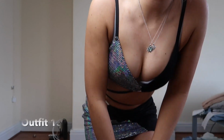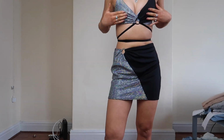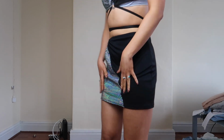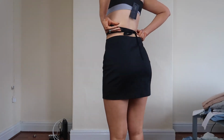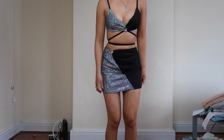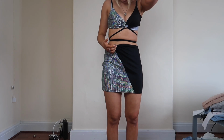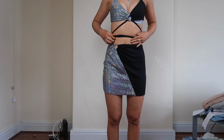Let's go on to the last outfit of the haul, which is kind of like a rave type style. It's got sequins on it here, sequins here. It's got a ring detail here and a ring detail here. I absolutely love it. It ties down at the back there. Sorry about the tag. I do actually like this. The only issue is that I feel like I definitely could have got this top in a bigger size probably, but I do like it.